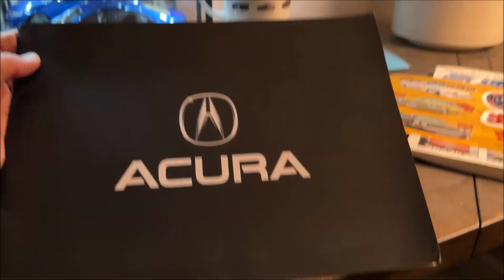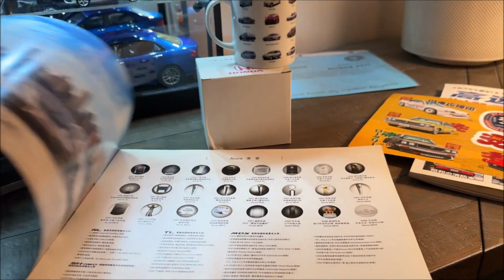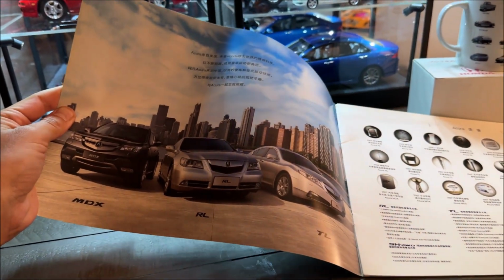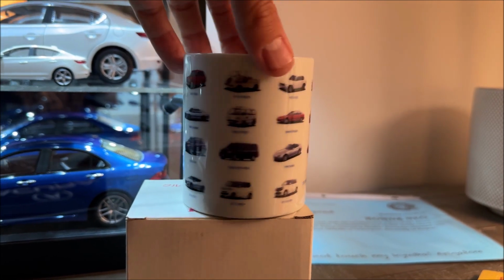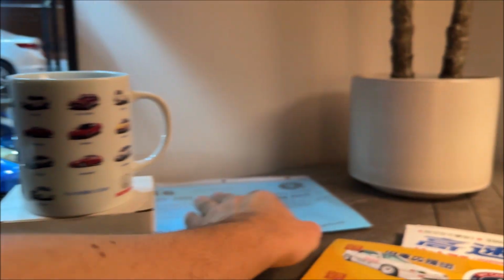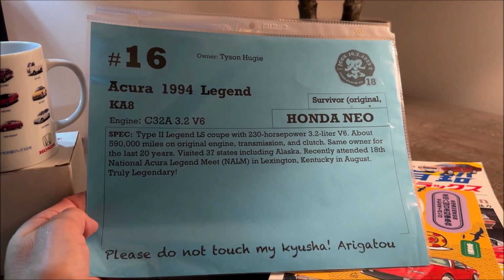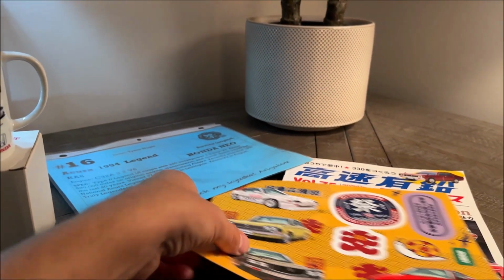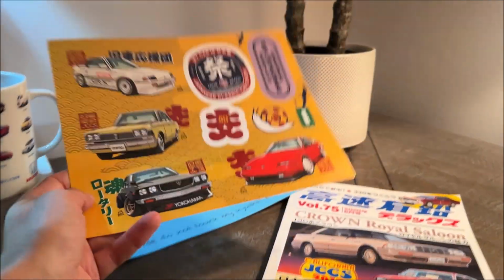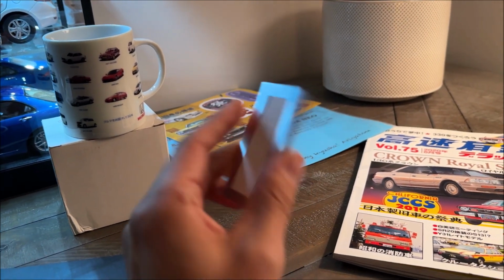This is an all Chinese brochure from 2010 model year for Acura that my friend Eric brought me. And huge thanks, Eric, for that. That's awesome. This is a mug with all sorts of Honda models around it that my friend Ben gave me. And this one is my paperwork for show registration, where I talked about some of the history on the car, the fact that I went to the National Acura Legend Meet in Kentucky. Along with that registration, they give you a sheet of stickers here. Pretty cool. And this one is a little metal dash plaque with a sticky back tape on it.